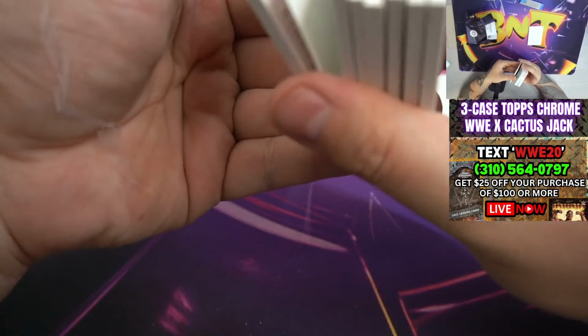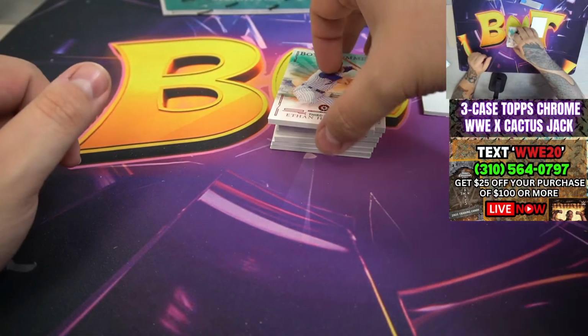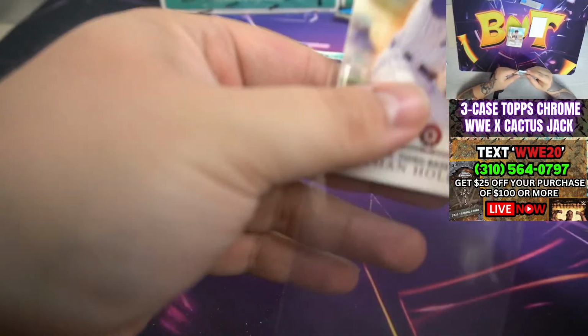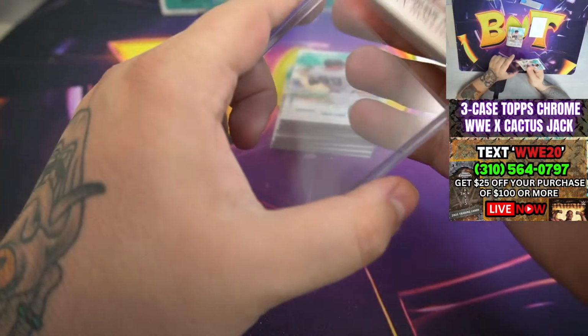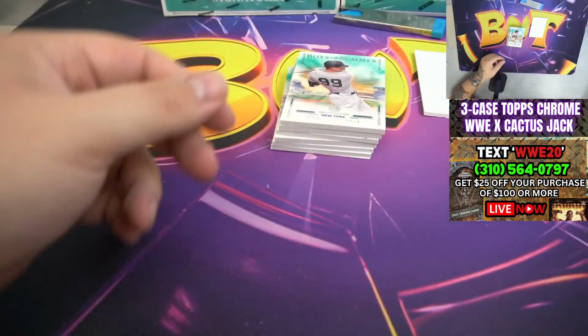Got redemption in the back. And we'll start off with a couple of nice base cards. Starting off with an Ethan Holiday, 4 out of 175. Even though this is high school uniform, Ethan Holiday, he did get drafted by the Rockies, so this will go to Colorado. So Rockies on the board with the Ethan Holiday.